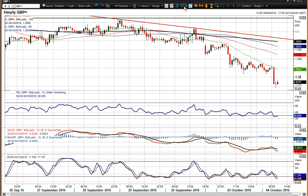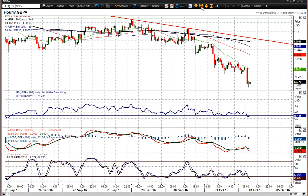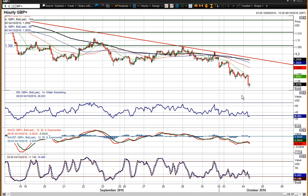Hourly RSI, hourly MACD lines, very negative. As I said, any unwind you get on these indicators back to the 50 area seems to be a bit of a resistance, mid 40s to 50s on the RSI, on the hourly. Anything you get with that, I think, is a chance to sell. I think the MACD lines could do with a bit of an unwind, but look how negative those stochastics are. Really are very negative today.